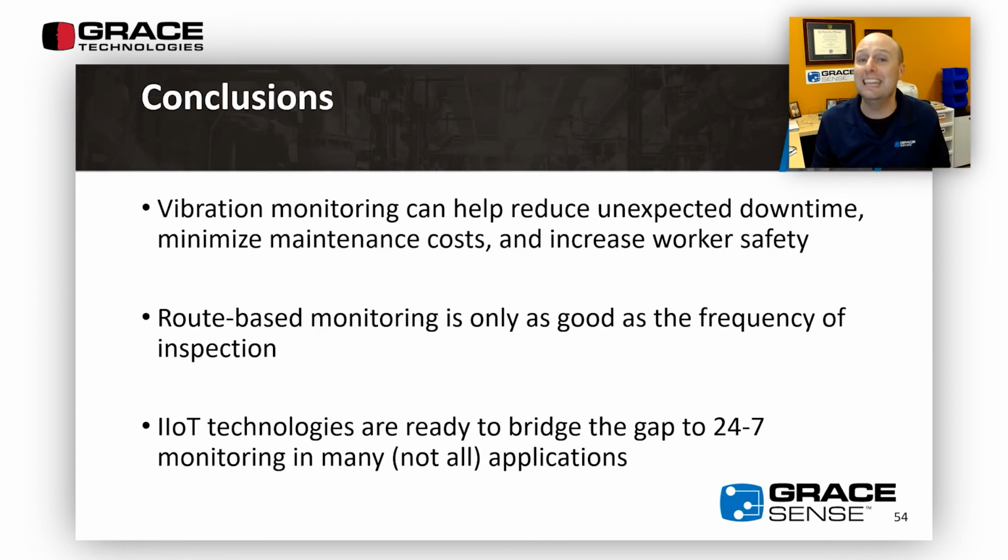And in many, not all, I mentioned at the beginning, there's a lot out of scope of what I talked about here today, but many applications in the industrial setting.